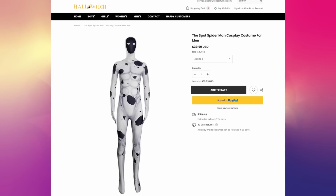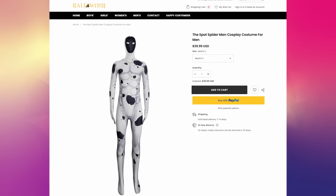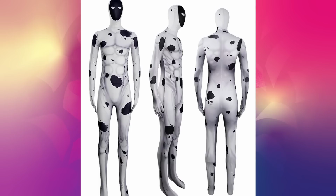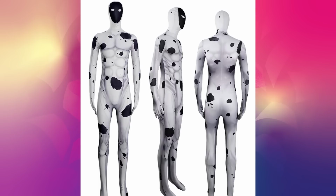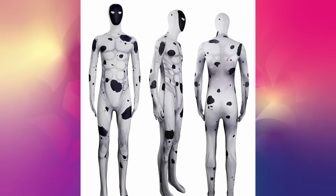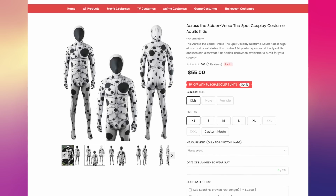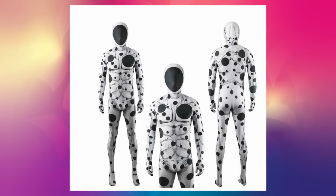The Spot is a weird costume. I don't know what kind of person wants to just wear a white lycra suit with Dalmatian spots and run around acting cool, but if you're that kind of guy, this is a great costume for you. And there's alternative versions of it. There's a couple Spot costumes out there. Here's just two of them that I found. Hilarious.